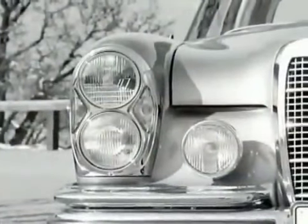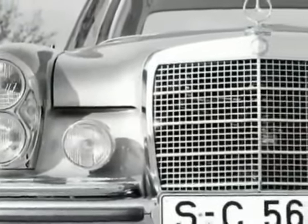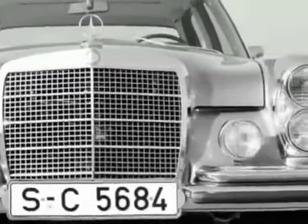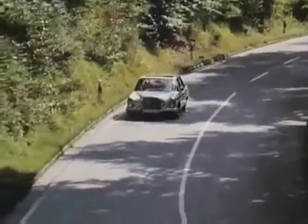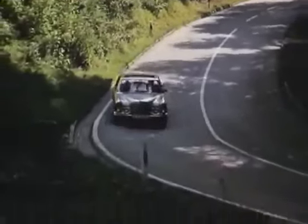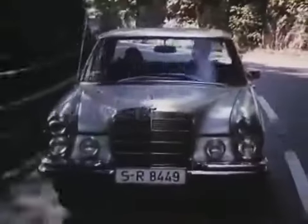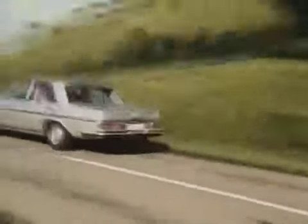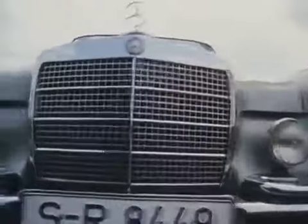The climax of the range followed in autumn of 1969 with the 300 SEL 3.5 that had an output of 200 horsepower, generated by a newly constructed 3.5-liter V8 engine. Production of ranges W108 and 109 ceased in September of 1972 after achieving a joint total of 330,000 units. Successors were the models of range 116, designated S-Class.